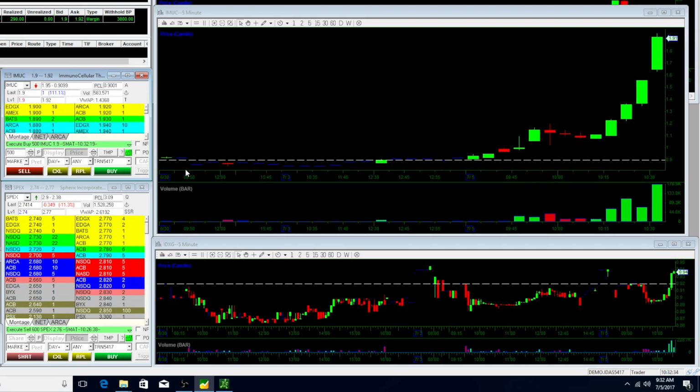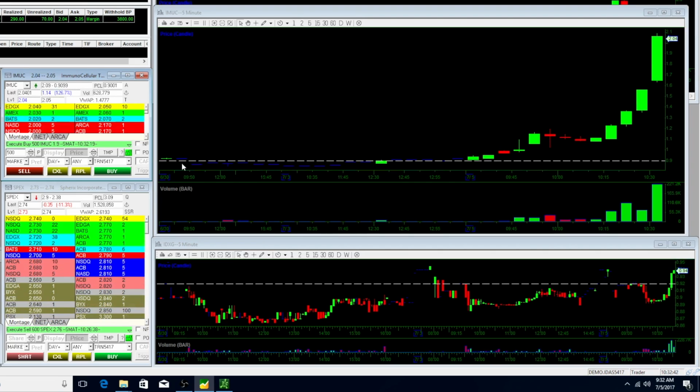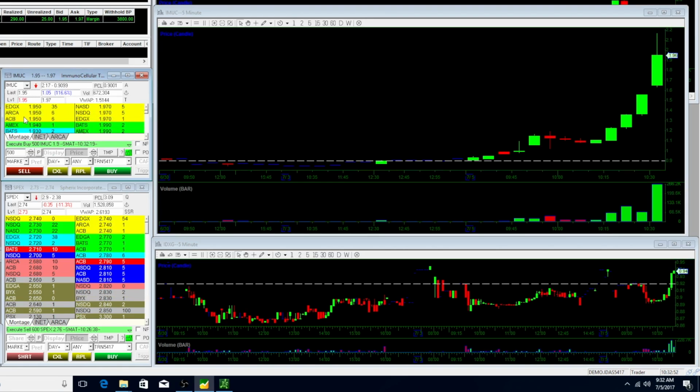Generally it'll work out if you get in at the first halt when the stock's going up super fast, but it's still a very risky thing. You really have no idea where it's going to open. And so yeah, like I said, I got in at $1.90 here and rode it up a little bit over $2, and exited again. And so yeah, overall, it was a good trade.